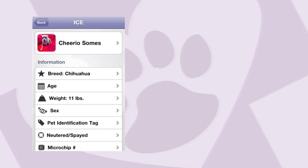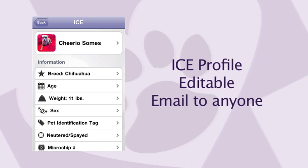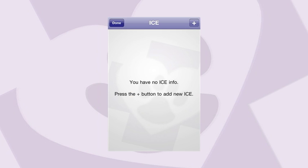ICE stands for In Case of Emergency. If you have ICE information already entered, you will be able to edit that information and email to anyone in your address book. If this is the first time opening ICE, you will see this page that states you have no ICE info. Press the plus button to add new ICE.